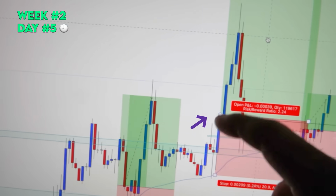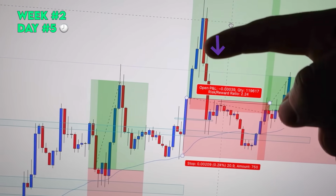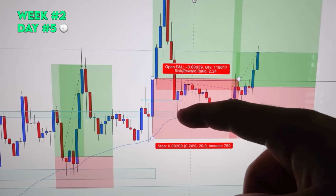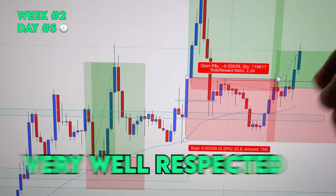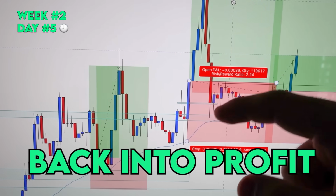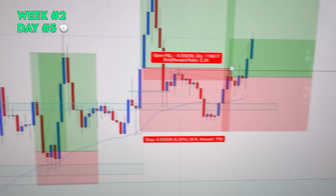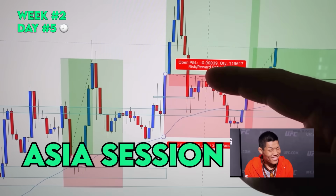So yesterday we took this trade right here, London session, had the push, and I explained that I expected the pullback for New York for then the next London session to head up. Obviously this drawdown right here got to us. It was very deep into the account, but I explained that this area of interest right here, this support and resistance, was very well respected. So I anticipated for price to then reject from here and go back into profit. Price went back into profit, but right at that break even line right there. And I decided to close the trade right at break even because I didn't want to hold the trade during Asia session and Tokyo session.